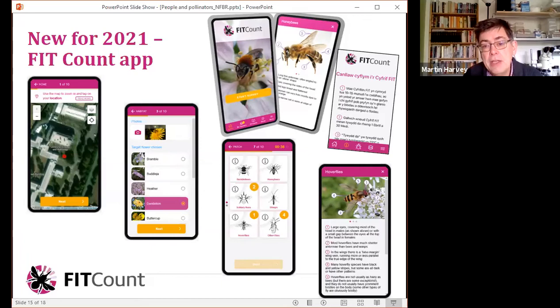What you can do as of about a week ago is download the new Fit Count app. It's in the app stores for both Apple phones and Android phones. You can take this out in the field with you, and it has all the information to actually do your count on the app in the field. You can then upload it either from the field or when you get back home. And that information all comes into Poms and forms part of this. So please do spread the word that that is available for everybody to use.